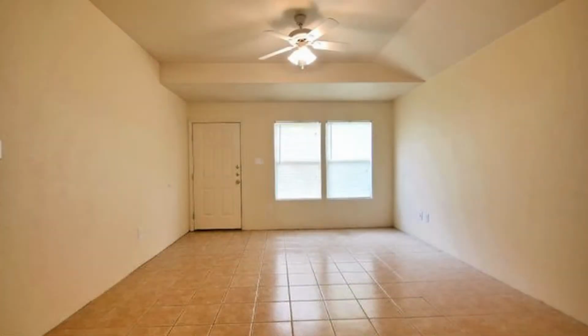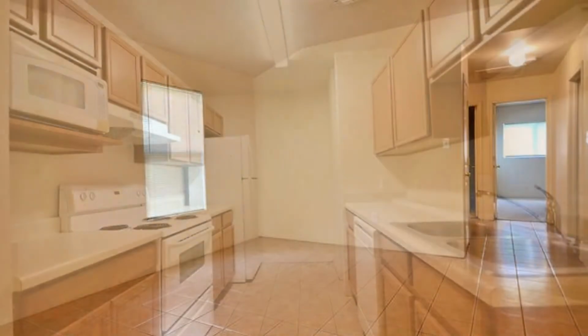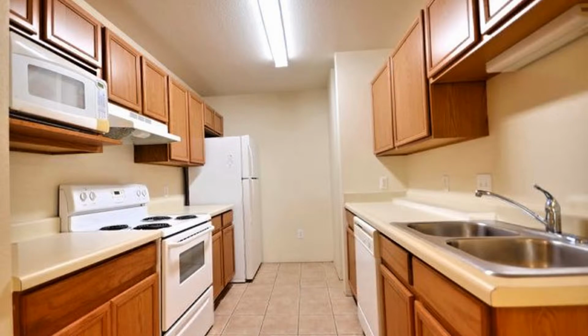This home features an open floor plan with 9-foot high ceilings. The living and dining combo area is spacious and has ceramic tile flooring. The galley style kitchen comes equipped with a stove oven, refrigerator, a dishwasher, and plenty of cabinets for storage.